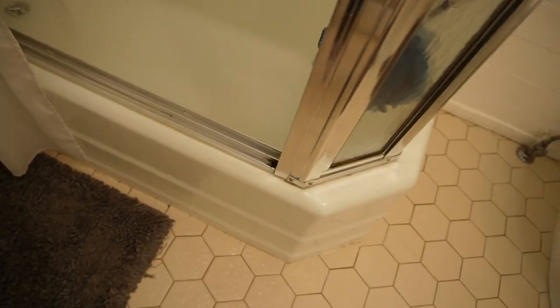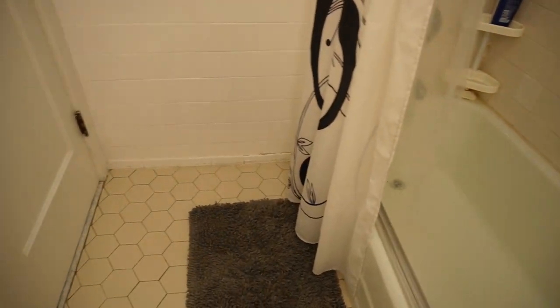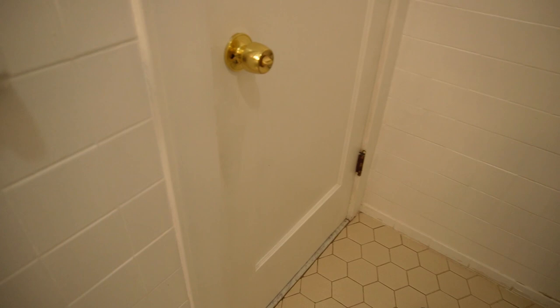All the surfaces have been cleaned, whether it's the ceiling, the glass, tiles, the frame, over here, the outside of the tub, corners done, walls done, the walls over there done, bathroom done, bathroom door where the knob is, there was a lot of prints, that's gone. All of this is clean.